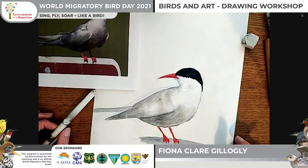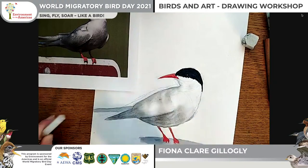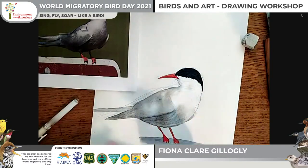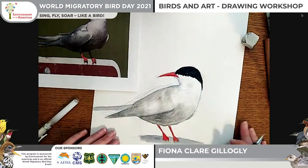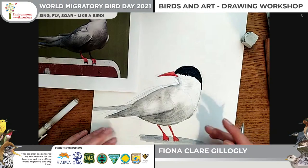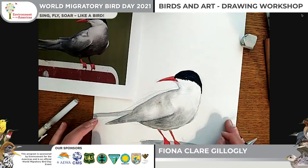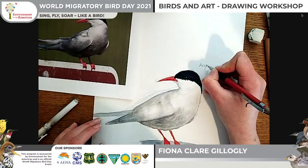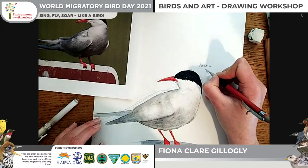So if I were drawing this bird in the field, I would probably have a few different sketches of it in different positions as it was moving. But I would also probably have some little notes about it. If I had some questions, I would probably have a title. So I'm gonna write Arctic tern here.